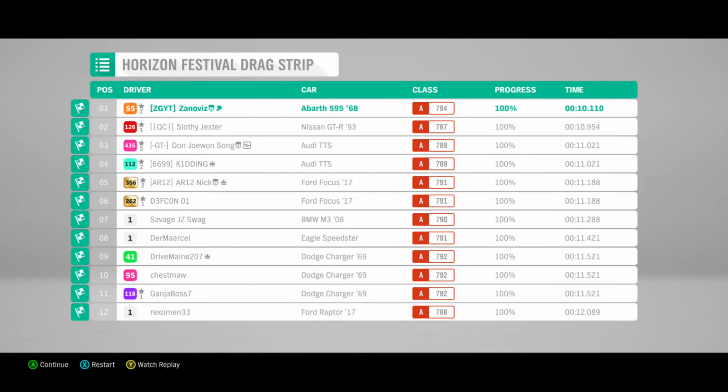So, we couldn't pass or beat the Mustang. And we apparently got last place for the ABARTH in terms of our total times. I just need to write this down really quick.